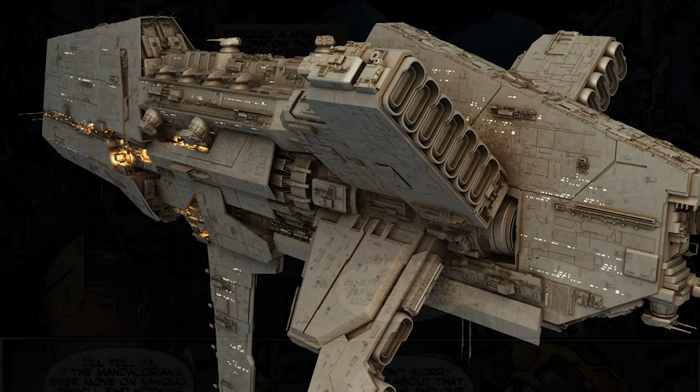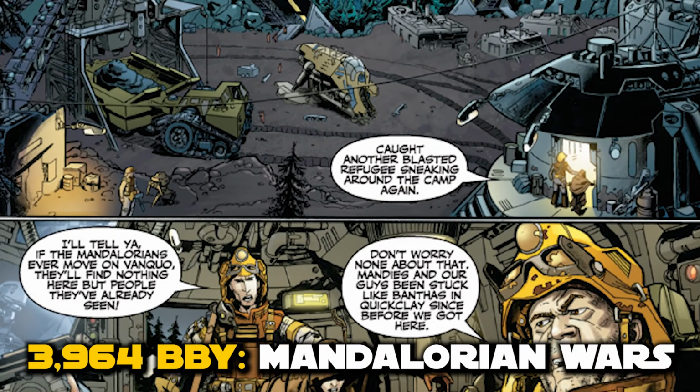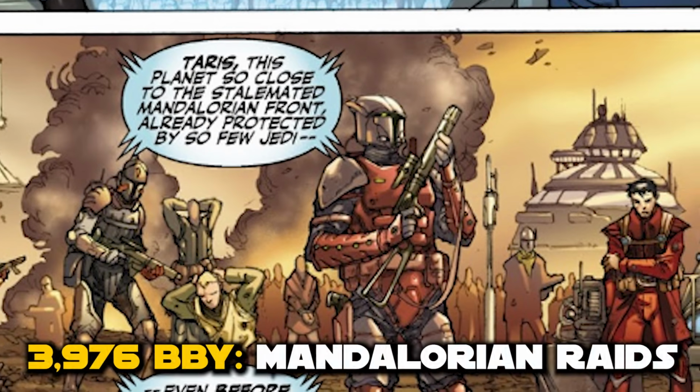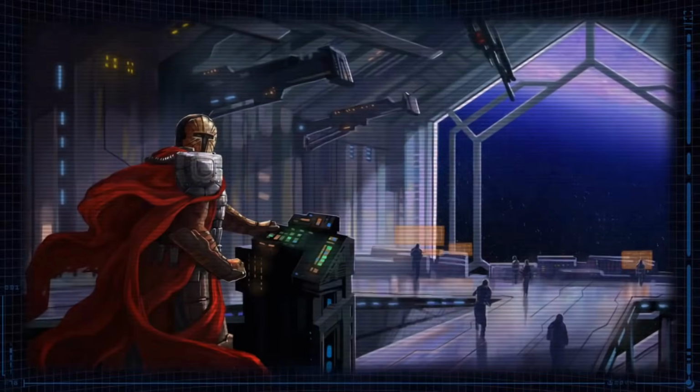As for their history, the Mandalorian Wars would bring the full might of their fleets against the Republic in 3,964 BBY, starting with the Battle of Vanquo. But many point to the Crusader raids that started in 3,976 and kept ramping up until they had to be opposed by the Jedi-led Republic military.